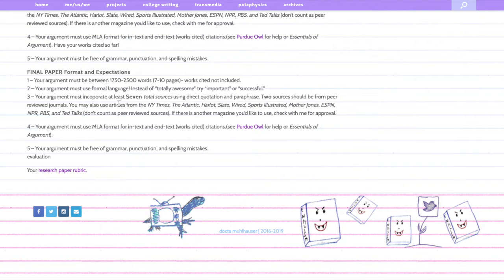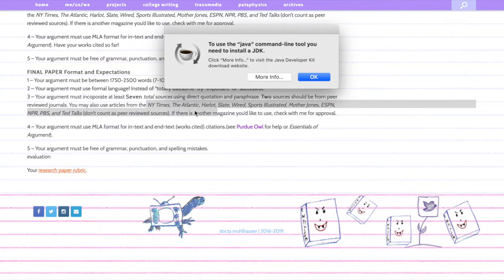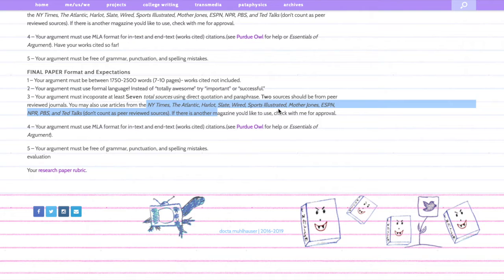Your other articles can come from these sources, but if there's another magazine that you want to use, please check with me for approval. Your argument, again, should use MLA citation, and it should be free from grammar, punctuation, and spelling mistakes. Research paper rubric here that I encourage you to check out. But that's it. And if you have any questions, just let me know. And again, we'll be meeting to go over your paper draft in another conference and get that final paper laid out.